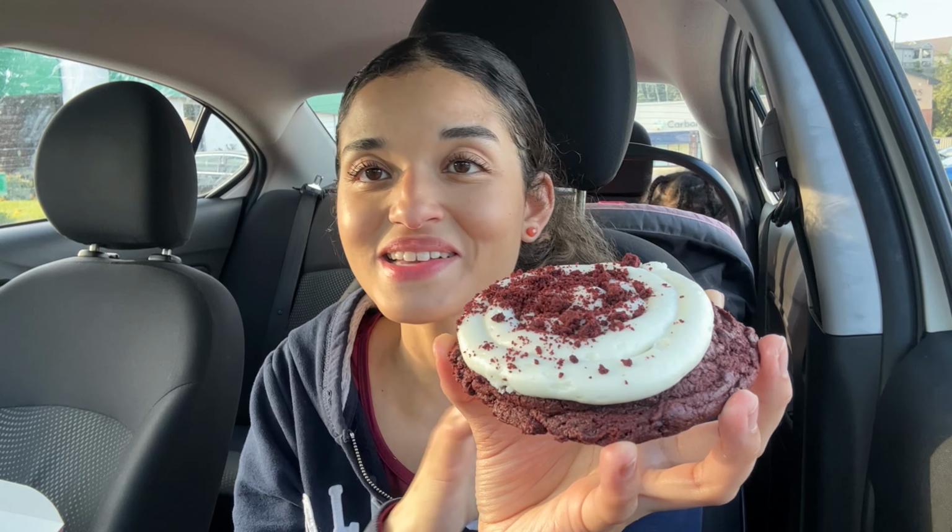I might like this the best. I don't know, because I say it all the time, but I love their cream cheese cookies and I really love red velvet stuff.